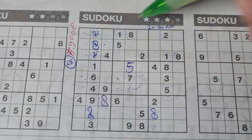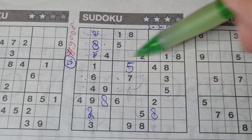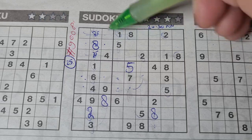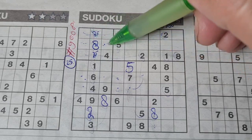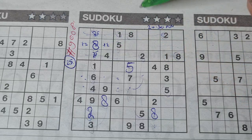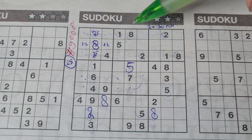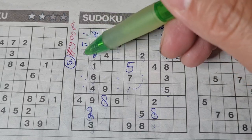Alright. And we have a pair again. The 1 and the 2 in the first row. The 1 and the 2 in the third row. So in the row between, the second row, the only 2 places left for the 1 and the 2 go in those 2 boxes as a pair. 1 and 2. 3, 6, and then 9. Okay. 9.